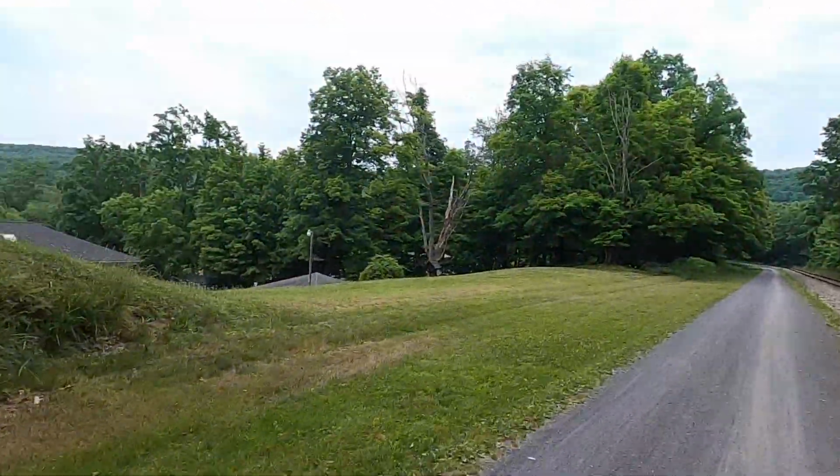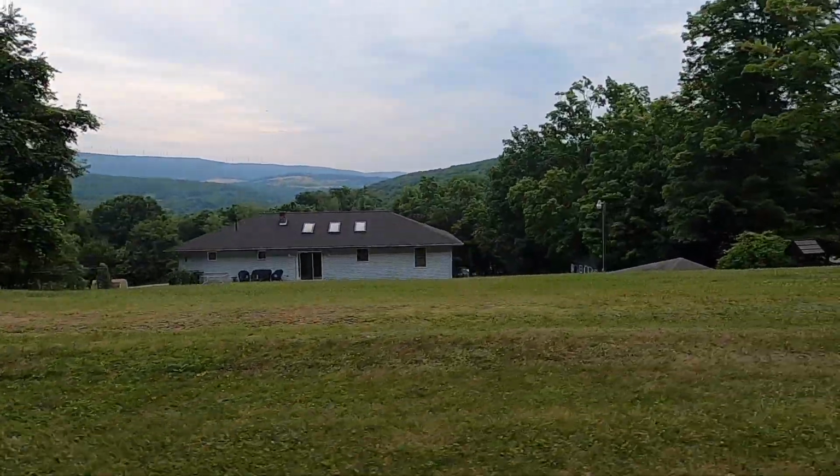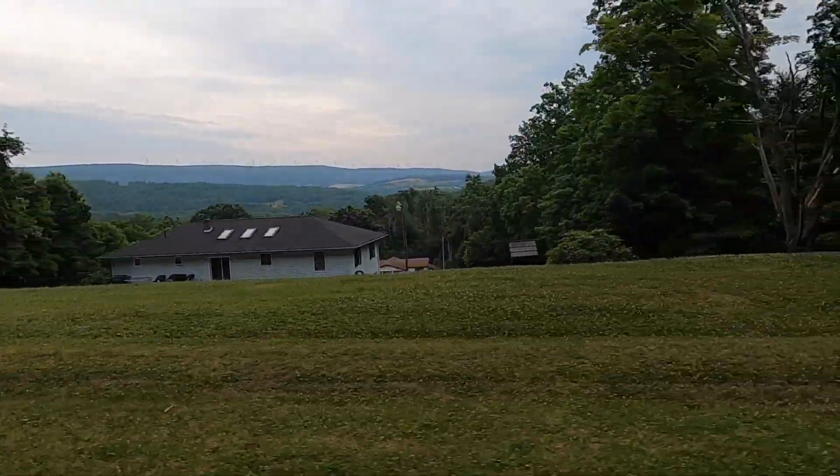This part of the trail is so cool. You're just flying down this mountain next to the tracks, and all of a sudden you look off to the left and you're like, view!